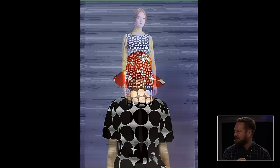And we are crazy about the dots. We think the circle is the happiest and friendliest shape in the world. And it's selling well as well. I have to say this to everyone.